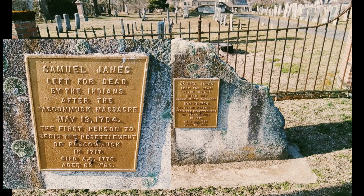The plaque will say Samuel Jennings, left for dead by the Indians after the Pascomic Massacre, May 13, 1704. The first person to begin the resettlement of Pascomic in 1717. And he died in 1776 at age 83. He's buried within this East Street Cemetery. So he's very important in the history of Easthampton.